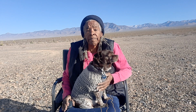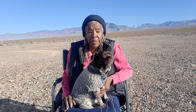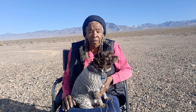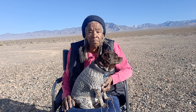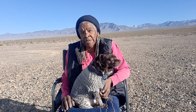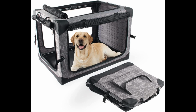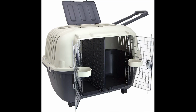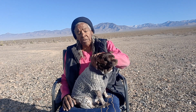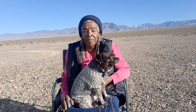So I'm going to get him a crate for his holiday, to be used in the trailer and in the car. I haven't decided if it should be soft side or hard side yet. It's going to take up a lot of floor space, but I think he's worth it. He's got to have space.